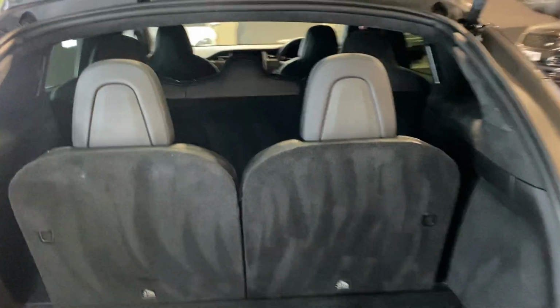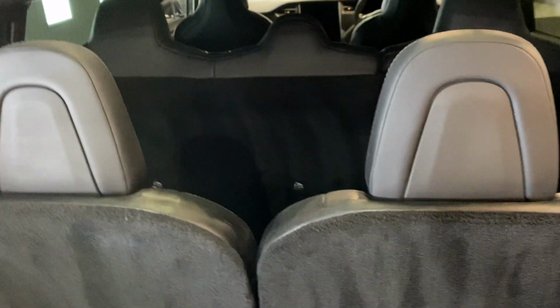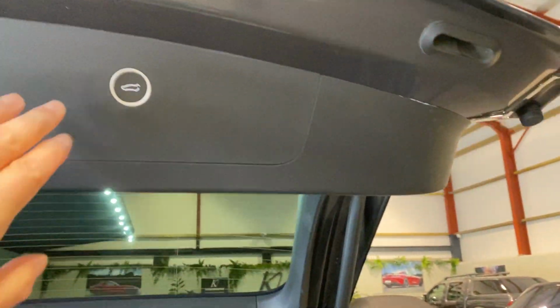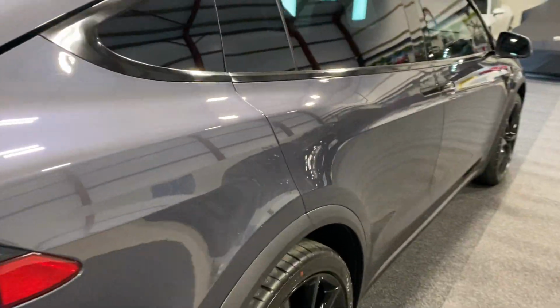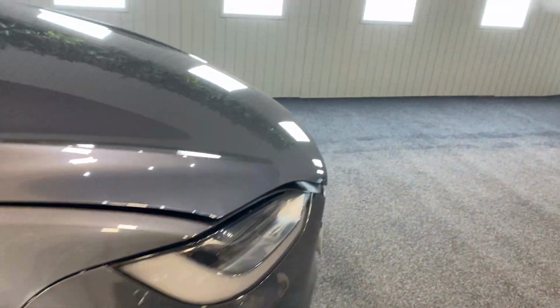You've got 7-seat interior. These obviously fold down for much bigger boot space. Underneath here, it's just more storage space. It's vast, it's cavernous, there's loads and loads of storage in these cars. Obviously, like I say, when these seats are folded down, it's absolutely enormous. So we'll close the boot. We'll go round to the front of the vehicle and show you the front boot, or the frunk.